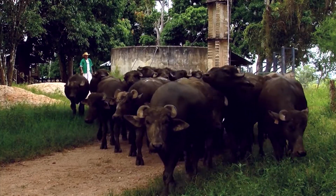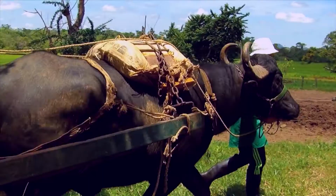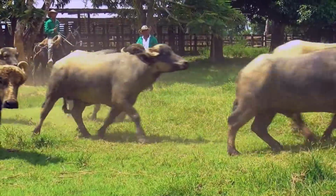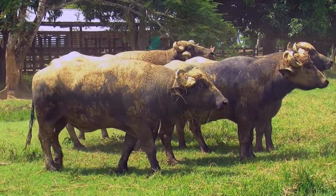The buffalo is an animal with some important characteristics. They live long, have good reproductive capacity, and can serve three purposes. They can work, produce milk, and beef. That is why it's important to highlight the best specimens in order to improve the phenotypic characteristics of the breeding farm.